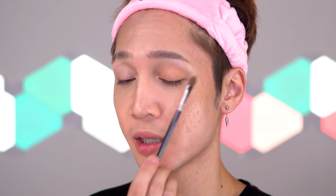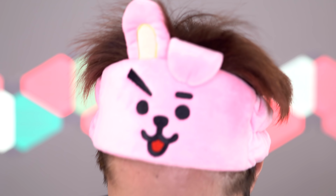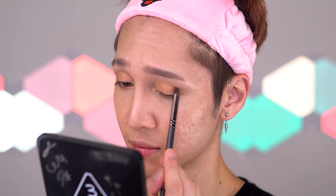And mind you, these are really expensive brushes, and the point of them is that they don't tug the skin that much. So you can imagine how delicate the bristles are. These are really soft. So if we were to use synthetic bristle brushes, can't even imagine. And then I'm dipping into the slightly darker color at the bottom.